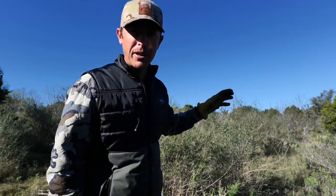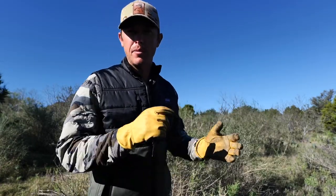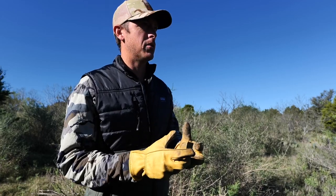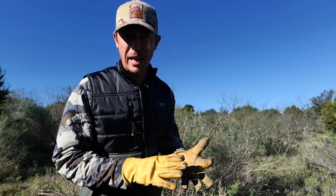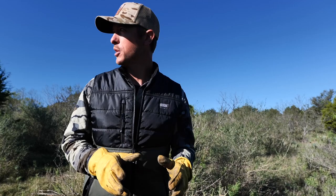What we're going to be doing out here today is building a blind. We're really going after a pig right now and then a big buck later. I shouldn't even be using my loud human voice right here at this spot right now.